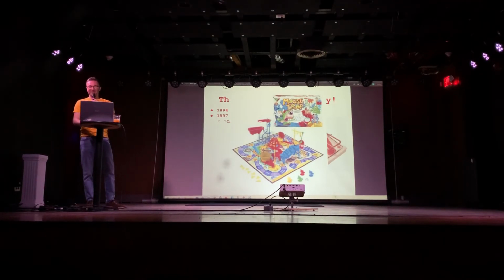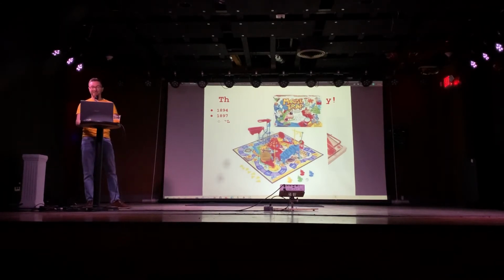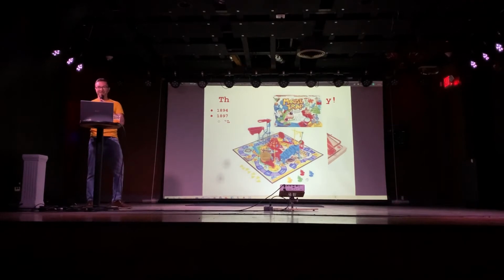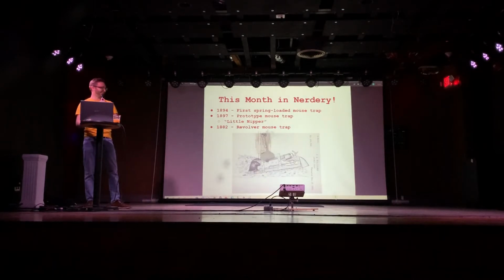But the reason I was looking into mousetraps is I learned that 12 years before these simple spring-loaded ones, there was another design I could not believe was real. It was called the revolver mousetrap. It came about in 1882, and it was obviously invented in America, where when there's a problem, the first thing we always try is shooting it.